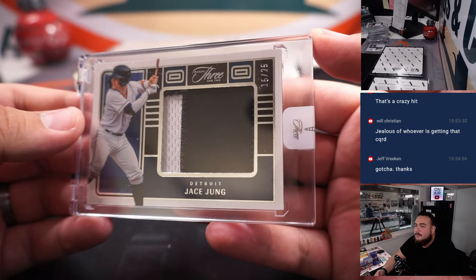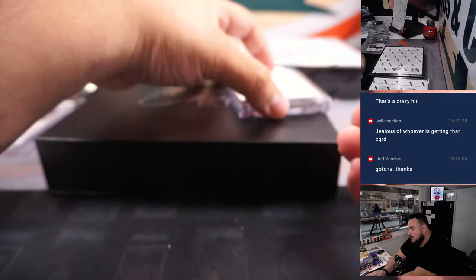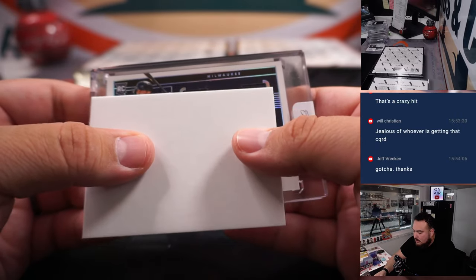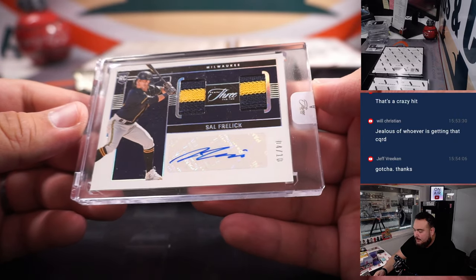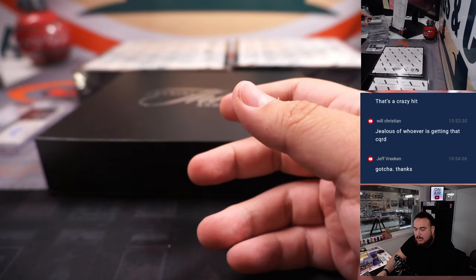Then we had a Jace Jung for Detroit, 15 out of 25. Nice two-color patch. Detroit Tigers is Michael. And then we have a 4 out of 10. Sal Frelick. Nice. Good prospect there, right? Two-color patches there. 4 out of 10 for the Milwaukee Brewers going to Chad.